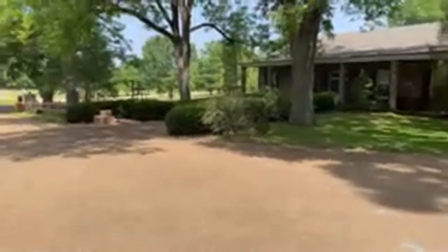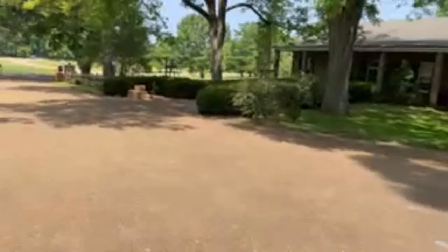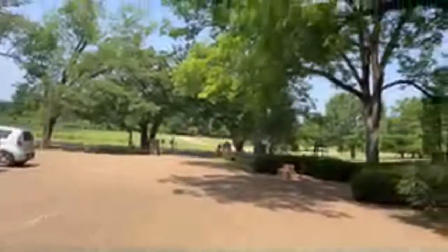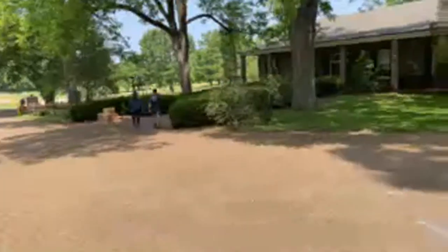Did you want to walk into the museum? Yeah, let's go ahead and go. I'm trying to figure out whether to do the museum first, or the tour, the drive around first? Well, let's go ahead and do the museum first. Yeah, we're parked. All right, let's go.